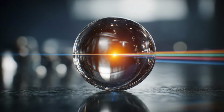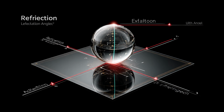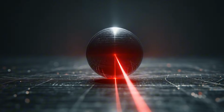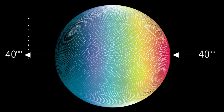To visualize this, we set up an experiment. Using a glass sphere to mimic a raindrop and a laser to represent sunlight, we observed how light behaves. When the laser hits the sphere, it refracts, reflects, and exits at a specific angle, about 42 degrees for red light in water. This angle creates a concentration of light known as a caustic, which makes rainbows so vivid. Each color has its own angle, with violet at around 40 degrees, creating the spectrum we see.